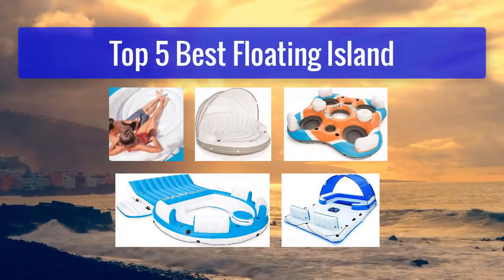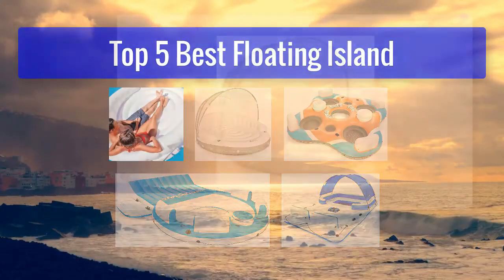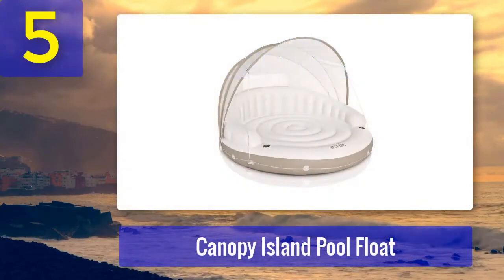Top 5 Best Floating Island. Number 5. Canopy Island Pool Float.